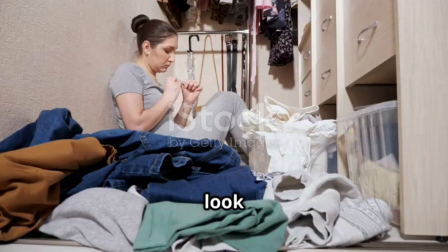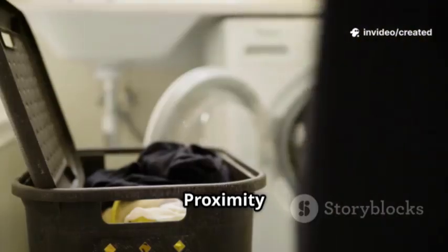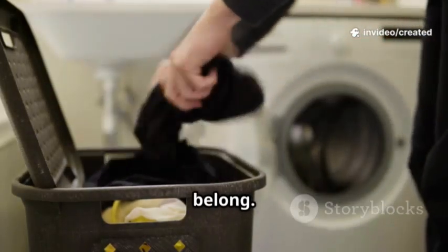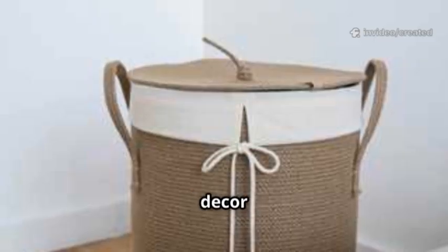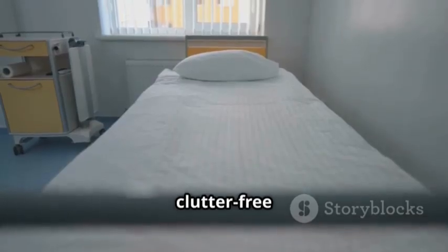Clothes on chairs make a room look messy fast. Place a laundry basket in every bedroom and bathroom. Proximity makes it easy to toss clothes where they belong. Choose baskets that match your decor for style and function. No more piles. Just a serene, clutter-free space. Small change, big impact.